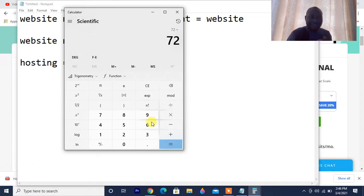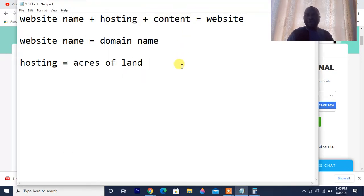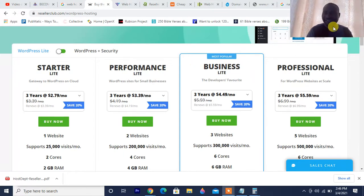So I can now say divided by 5. That will give me how much? $14. So $14 times 500, which is the Nigerian rate of dollar, that will give you 7,200. So in a single year, you can host somebody's site with as much as 10,000 naira. Sorry. Even though this is on the high side, I will find you one that is still a little bit cheaper under the reseller hosting.